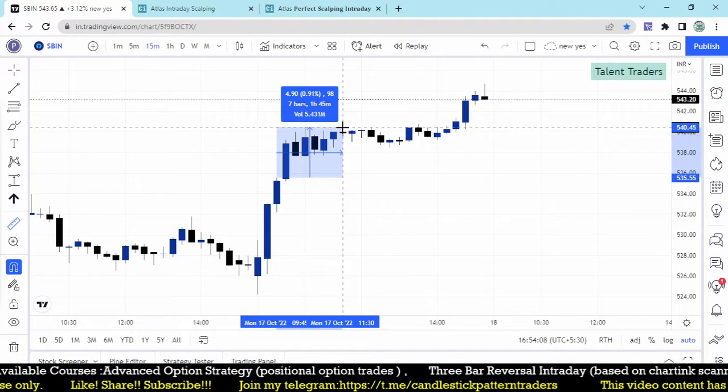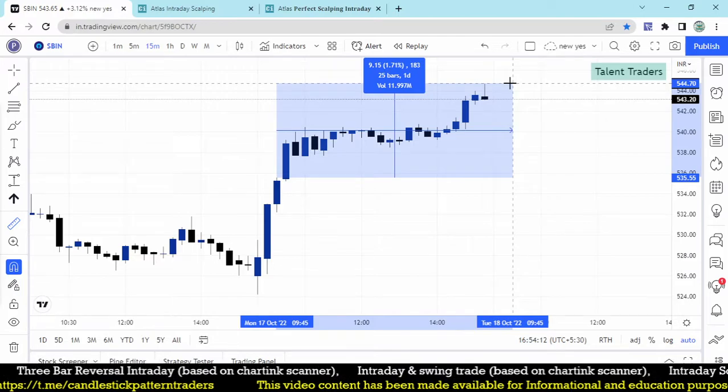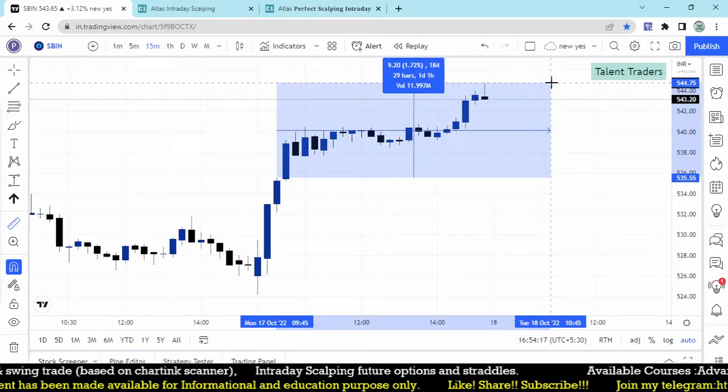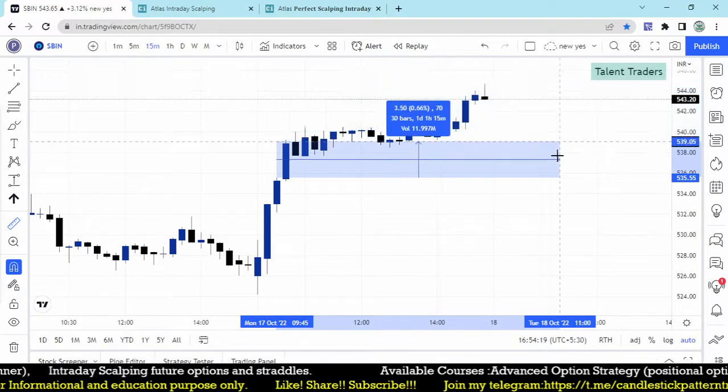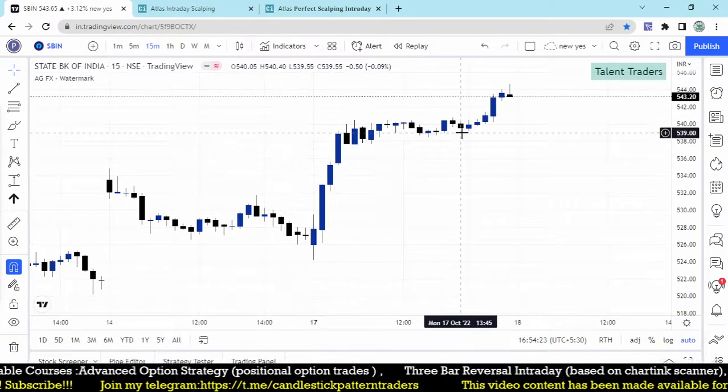After the next 2 or 3 candles, it was about 4.9, and it went up to a maximum of 9 rupees from your entry price. With the stop loss, we had taken 3.5. So that was a great trade in State Bank of India. I'm talking about a 1:1 risk reward ratio, if I'm taking that.